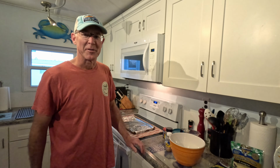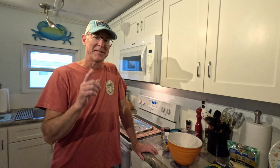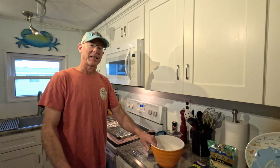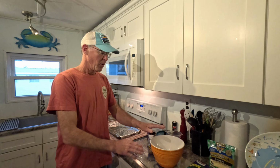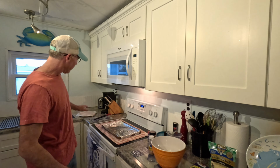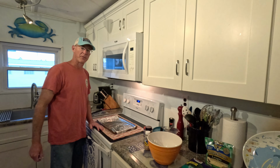All right, I've got another simple but tasty recipe for you with minimal ingredients and minimal cleanup. This is baked flounder with cheesy cream spinach, and it's just basically a 2-step process. We're going to mix our stuffing in this bowl, and then we're going to take our flounder fillets over here, put them on our sheet tray, and then put a little bit of that stuffing and just roll them up and bake them in the oven for 20 minutes.